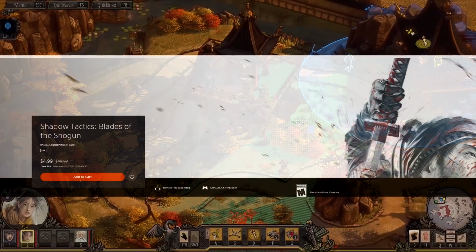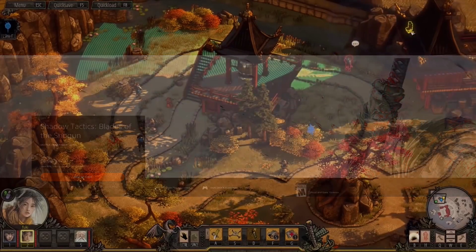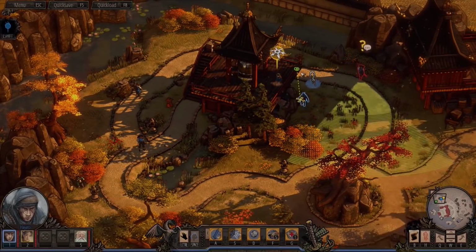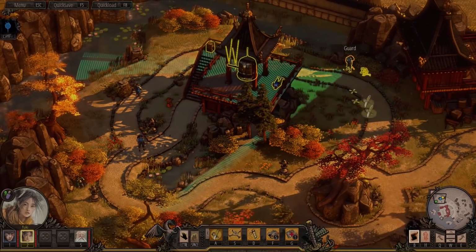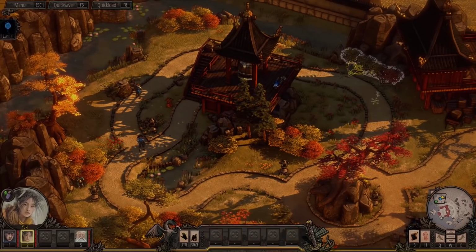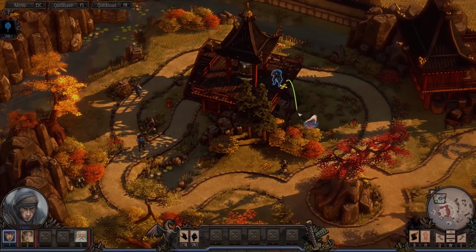Next up, we have Shadow Tactics: Blades of the Shogun, 90% off for $4.99. This is a tactics-based strategy game, akin to something like XCOM, maybe a little bit different than XCOM, but very enjoyable at the same time. And I'm not big on strategy games. Maybe it was the setting that really drew me in with this game. I really, really like the aesthetic of the game. It's set in Japan around the Edo period.